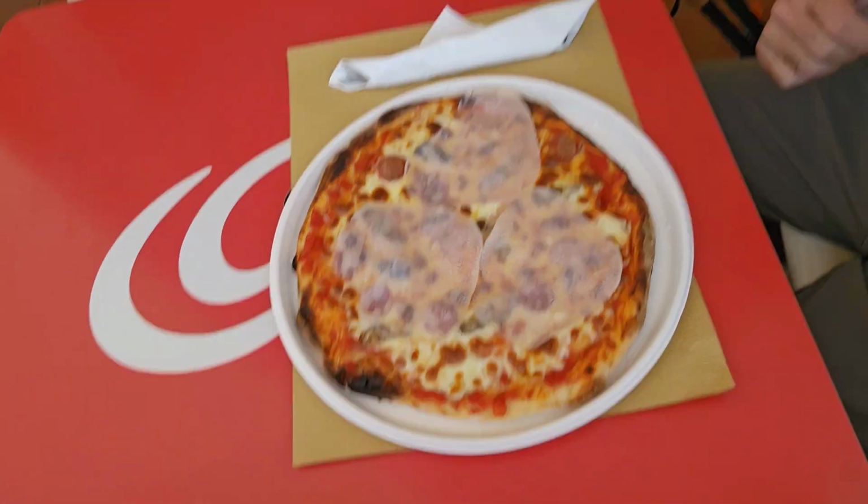Well, about noon, I found my first place to actually get some food. There's a little deli inside there. So, I thought maybe I'd get a sandwich, but oh yeah, they had pizza. So, gotta get the pizza on.